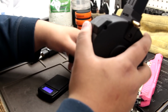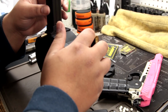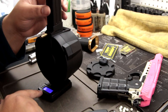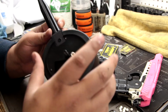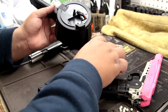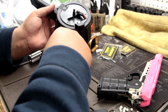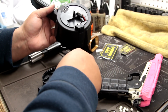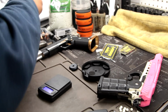Alright, let's take this part off. Okay, this is about, let's just take a guess, 560 grams. Obviously not filled, no battery. 560, 573. What's this piece? That's 31, let's say 620. How much is... I have a 9 volt right here.